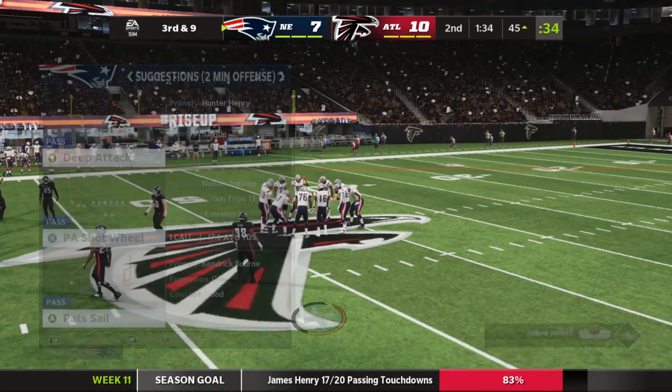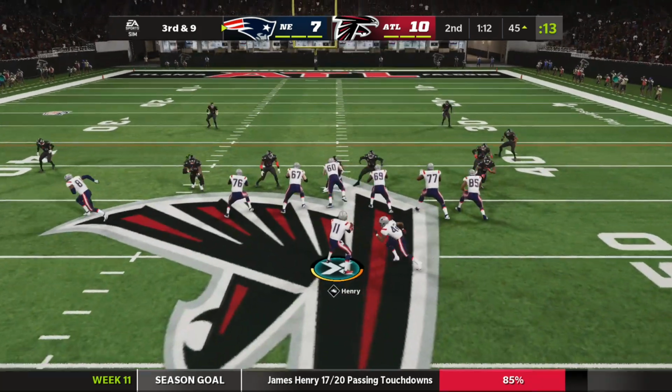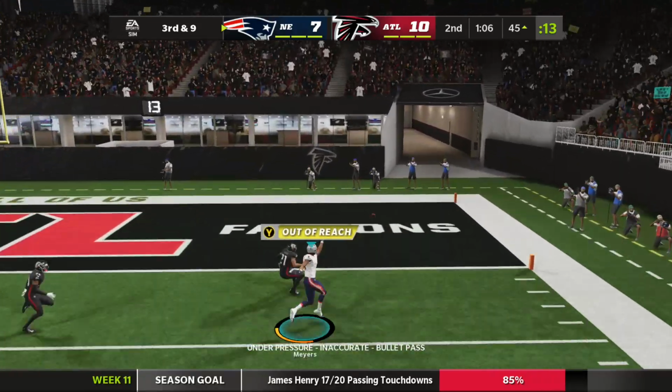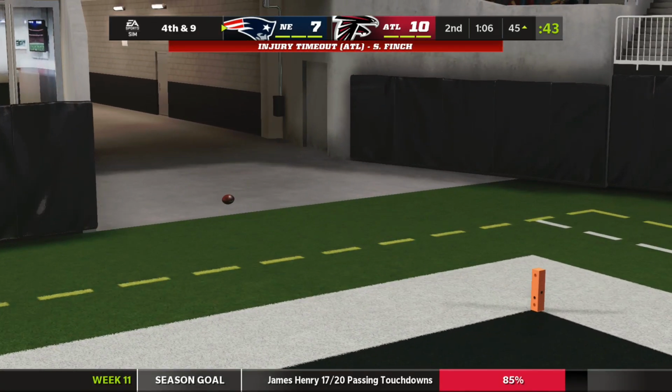Coming up here, this defense looking for a third down stop in the second quarter. Here's a play fake as they set up to throw. He'll rifle this one deep right side and unable to connect. Incomplete.